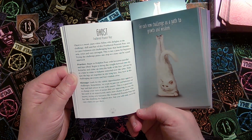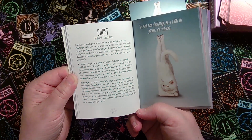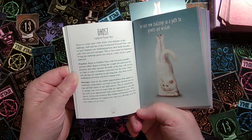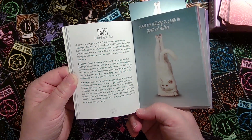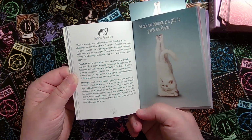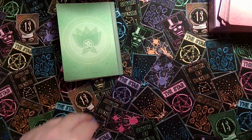And then you have your practice, and it gives you how to get into that pose. It gives you a little step-by-step. And then the message at the bottom, look for the subtle opportunities that appear as challenges. Sometimes we want to put our tail between our legs and find solace in our milk saucer. This is a good time to change your view of issues that are appearing in your life. See each as an opportunity and a new chance to grow. Who knows? Trying arm balances like feathered peacock pose may feel like climbing the highest tree, but you will truly savor the view when you get there. Well, that's a nice little message. So that is pretty much the Yoga Cat deck.